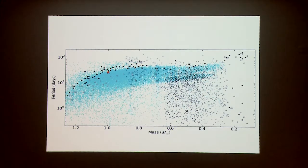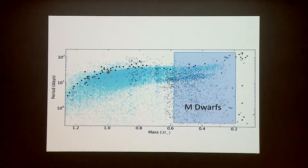There's a lot of data. This is the M dwarfs, as I told you before, this is the Baliunas sample. This is the Sun. And of course, these M dwarfs are very nice targets today to search for planets, because a lot of planets around M dwarfs are inside the habitable zone. So many radial velocity programs in the infrared use M dwarfs as a perfect target.